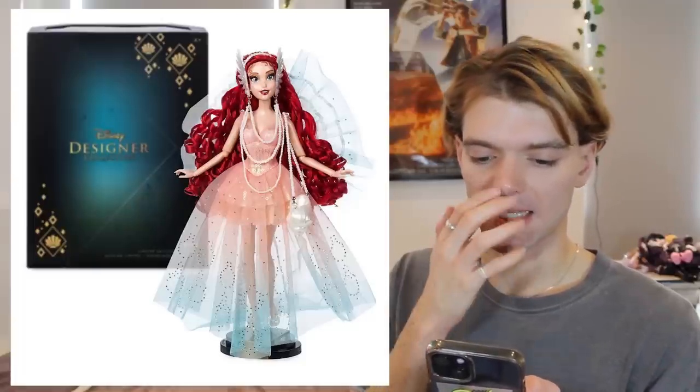Weird, strange idea, and her face doesn't look like Ariel here. I feel like because of the makeup and a couple other choices, she looks much more mature as well. Like, Ariel's only meant to be 16, but here she looks more grown up.